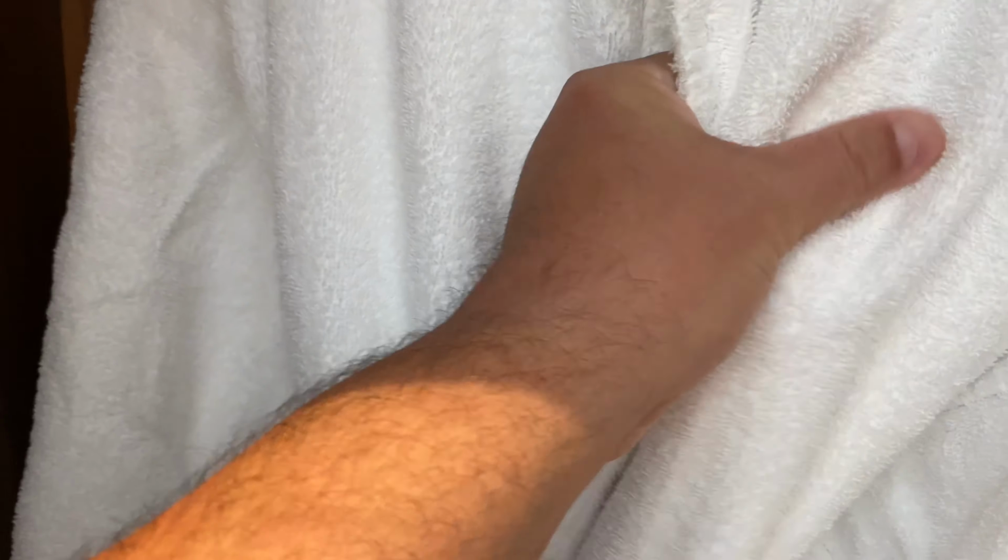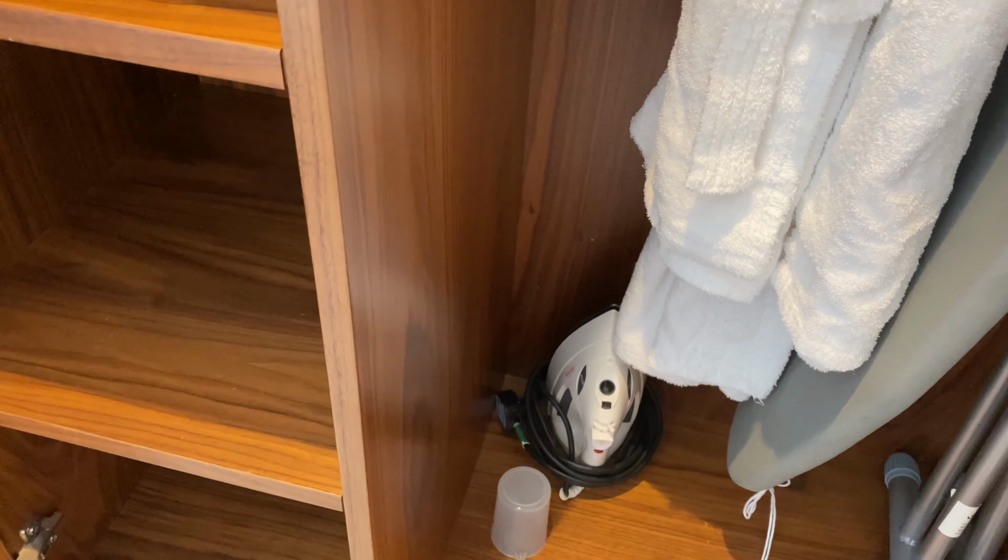Dressing gowns, they look a bit tired, to be honest. I mean, they're clean, they're fluffy. I'm not sure where you go with them, though. But anyway, we could always give them an iron. We could always press them, what do you think? And then the ironing board, so all we need.